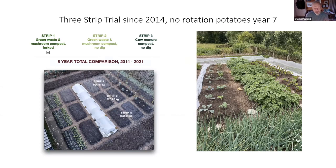And what I was really trying to find out here was more than anything, the difference between strip 1 and strip 2, because strip 1 is forked and strip 2 is no-dig. They both have the same compost. Strip 3 is also no-dig and has different compost. And the main difference we see over 6-7 years of doing this now, 8 years even, is that strip 1, the beds that are forked, give slightly lower harvest in the end. And intriguingly, they often look the same, but when you come to harvest, the weight is not there. You know, that would be a fascinating study for anyone to do, I reckon.